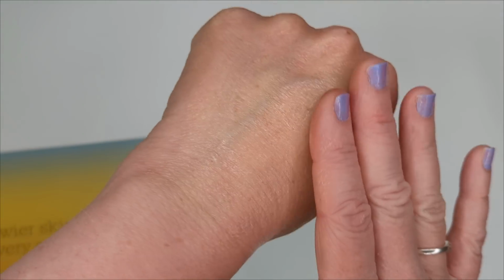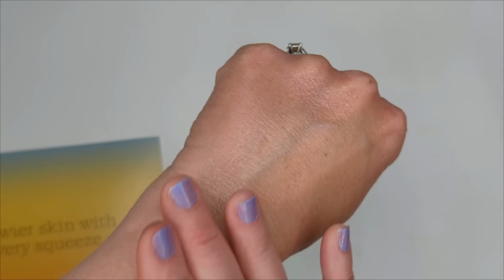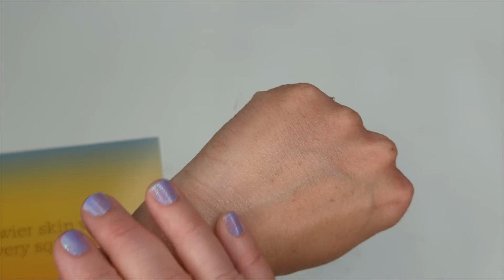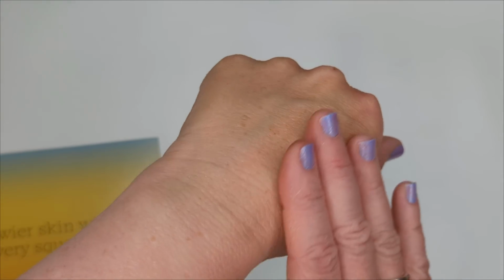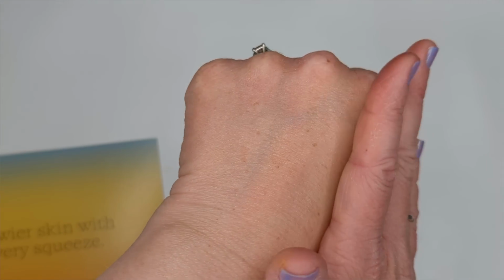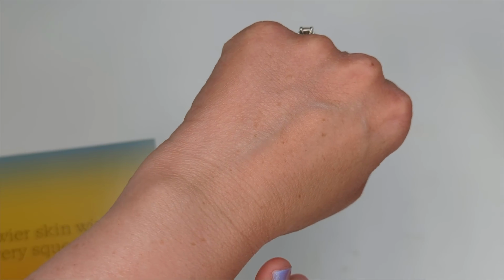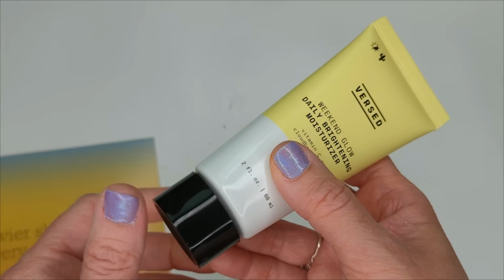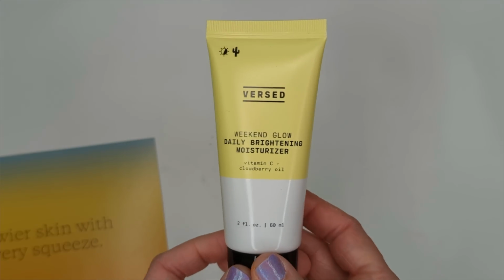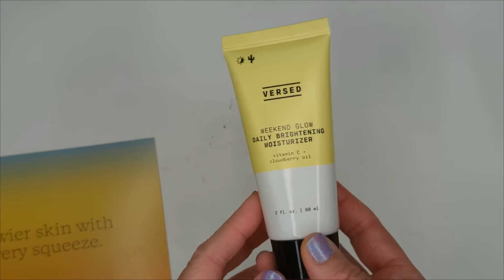I'm not sure how much moisture it's going to be for my dry skin, because usually I'm looking for something very, very thick. But in the summertime, it might work out okay, or even just if I want the vitamin C benefits, I could always layer this underneath another moisturizer. Just as I'm working it into my skin, it's definitely hydrating, but I don't feel like it's going to be quite enough moisture for me. So definitely if you're more oily or combo or even normal skin, I think this would be totally fine. I'm probably just going to layer it underneath something else.